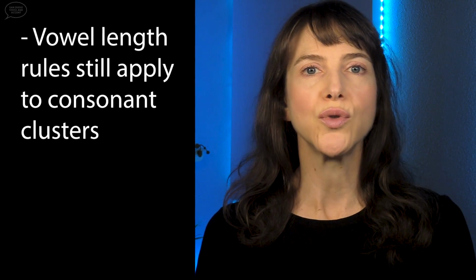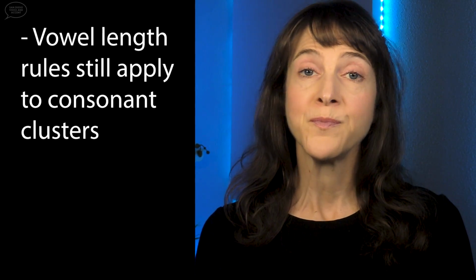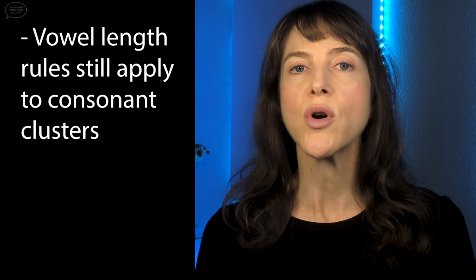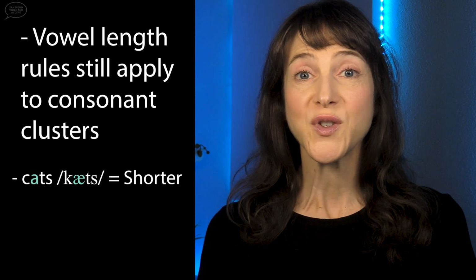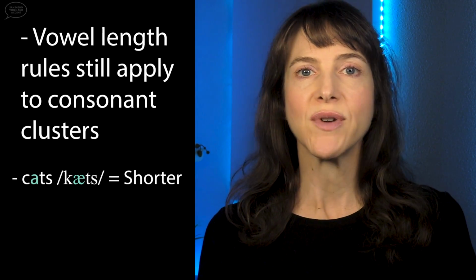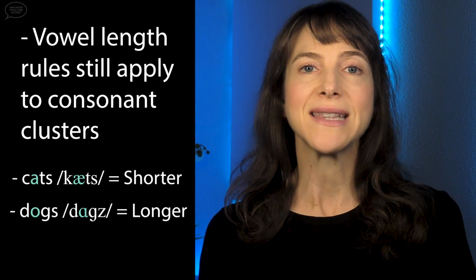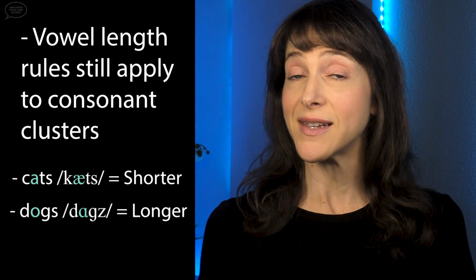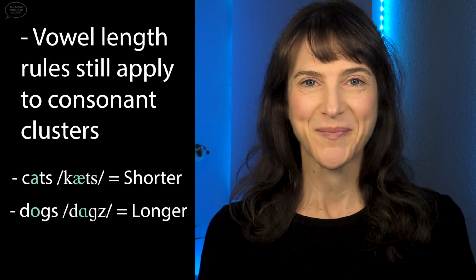Rule number 2 of final consonant voicing. These vowel length rules still apply when a word ends in a consonant cluster, which is when you have 2 or more consonants next to each other in the same syllable. So the a vowel in the word cats is shorter in duration compared to the ah vowel in the word dogs, because the ts ending in cats is voiceless, and the gz ending in dogs is voiced.